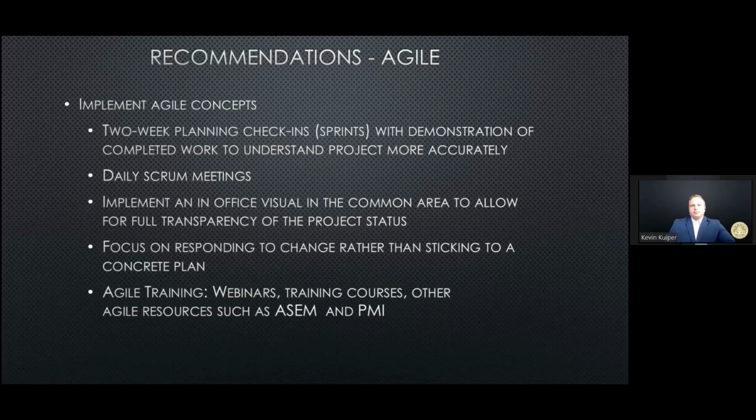Lastly, we would suggest that the team take additional training on Agile. Some forms of training include webinars and training courses from organizations such as ASEM and PMI.